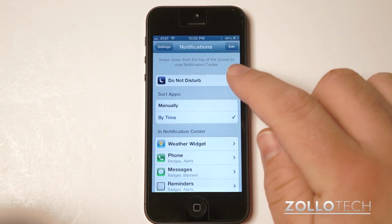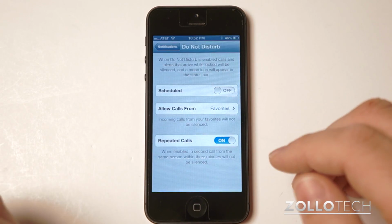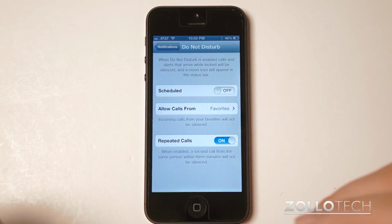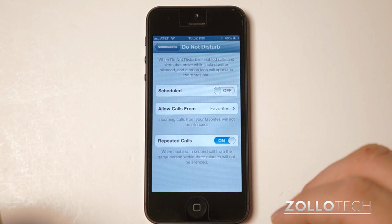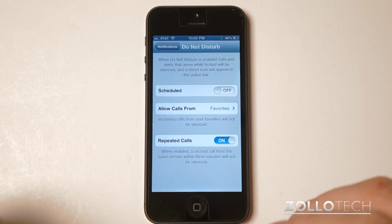Under Push Notifications, you have Do Not Disturb, and those are some settings. This allows you to schedule times where you don't want anything to disturb you. So say you were sleeping and you don't want your phone to ring, but if it's important and someone calls you within a certain amount of time, you do want it to ring. It'll allow things like that.